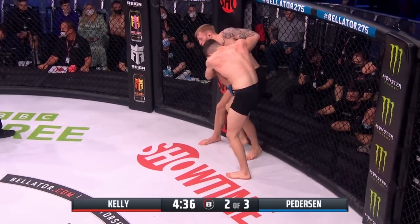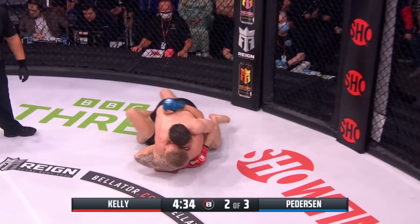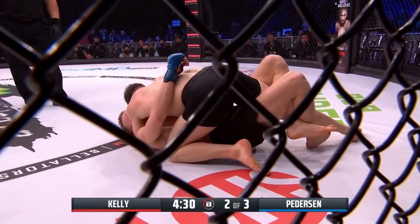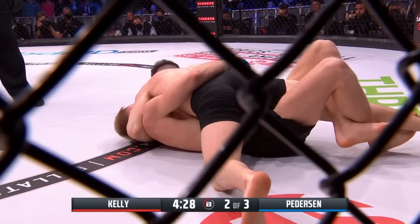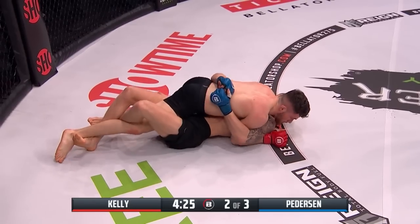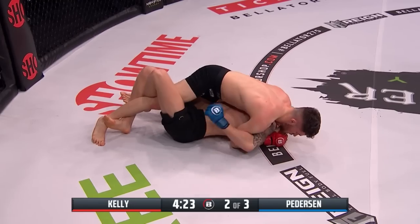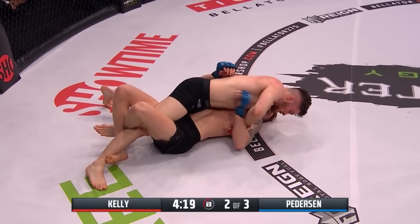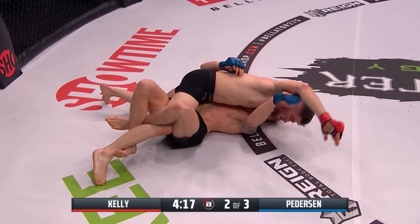You have your opponent in a position where you are dominating him on the feet. He wants to bring him down to the ground. That's actually where Pedersen is the strongest, though. So he's got an idea of where he wants to go, and he keeps on bringing him there. So let's see what he can do. That was a beautiful 1-2. That right hand down the middle landed with a lot of power.